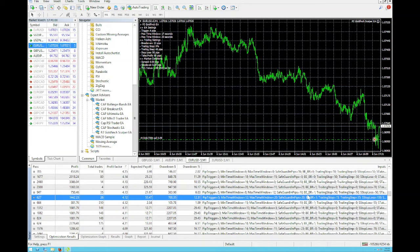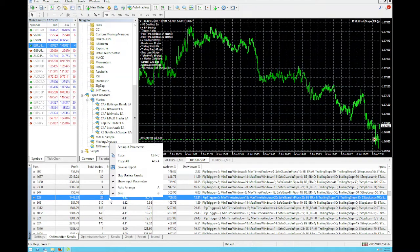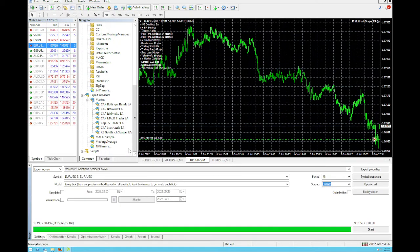Safeguard and pips, it starts at 20 pips. That's good. I like that, and it will cover the whole thing. Trailing stop 15, trailing step 35. I'm gonna just double check. A lot of times people stop loss 100, take profit at 190. Stop loss 100, that might be about 200 bucks around, but a take profit is almost double, and risk percentage 4. Okay, just for the sake of this, I'm gonna go ahead and right click, set input parameters.